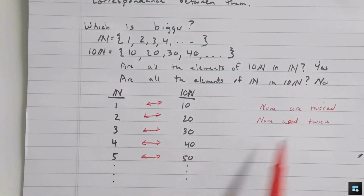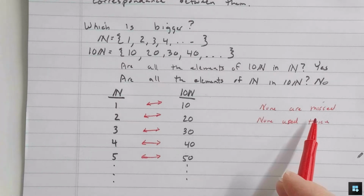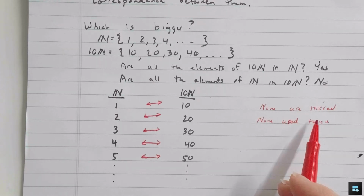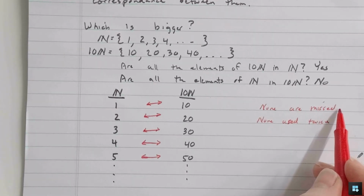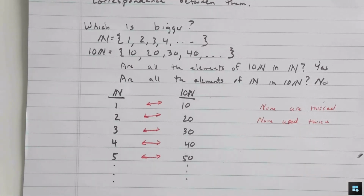So when you do that, are any missed? Are any left out of this pattern? No, none are left out. Are any numbers used twice? No, none are used twice. So this is, in fact, a one-to-one pairing.